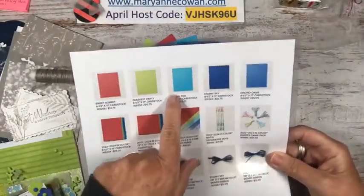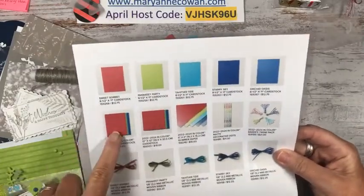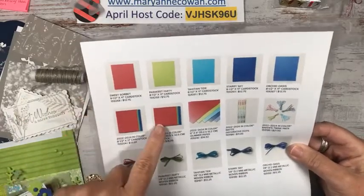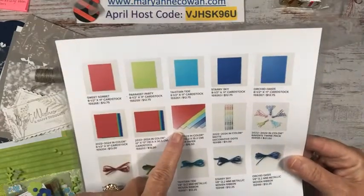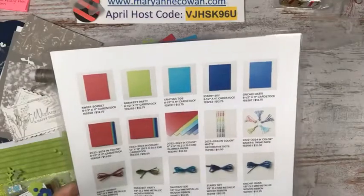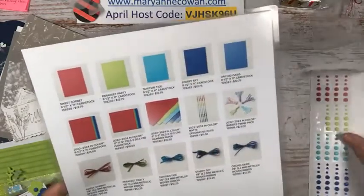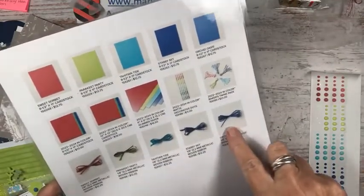Obviously, the cardstock is available in 8.5 by 11 individual packs. And then there's a combo pack, which is always good to get to see which are your favorite colors. 12 by 12, glitter paper, ombre glitter paper, in color, the matte dots, which we're probably going to use today, baker's twine, and then ribbon in all the different colors.